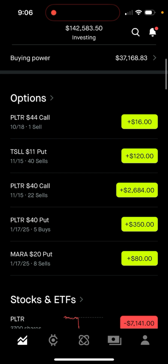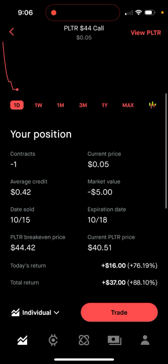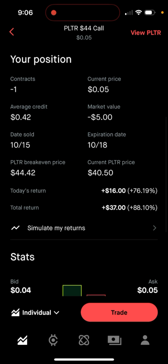Now, these are some covered calls that I sold. This is a single covered call that I sold a couple days ago. The agreement is if Palantir was at or over $44 by this Friday, market close, then 100 shares would get called away at $44. I received 42 cents in credit, meaning my total break-even price, the shares plus the premium, is $44.42.